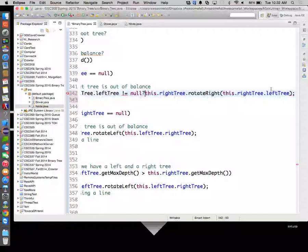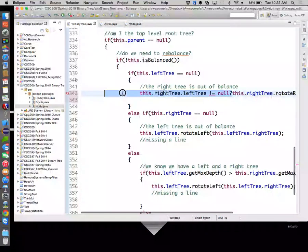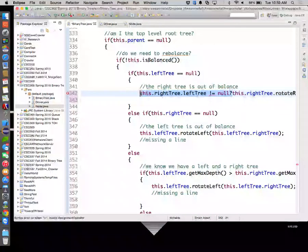Actually, this will be interesting. An inline statement is probably not appropriate here. You could make it work, but you'd be just trying to save space. It's not that it's more than one line. We're only doing one line here. We're conditionally doing one thing, but we're only conditionally doing it if something's true. We don't have a yes or no.